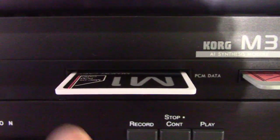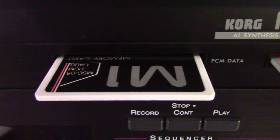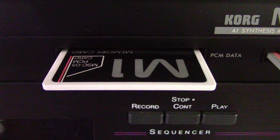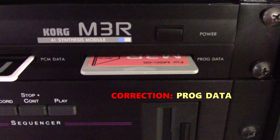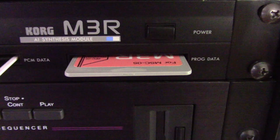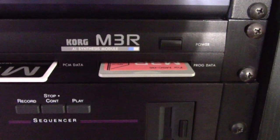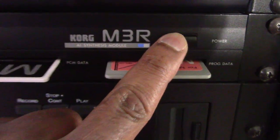Next is the PCM data slot. Cards containing PCM data such as multi-sound and drum sound data can be inserted here, but do not insert program cards into the slot. After that, we have the program or data slot. Cards containing program data or on which you can store program data can be inserted here, but do not insert PCM cards into the slot. Last but not least, we have our power switch.